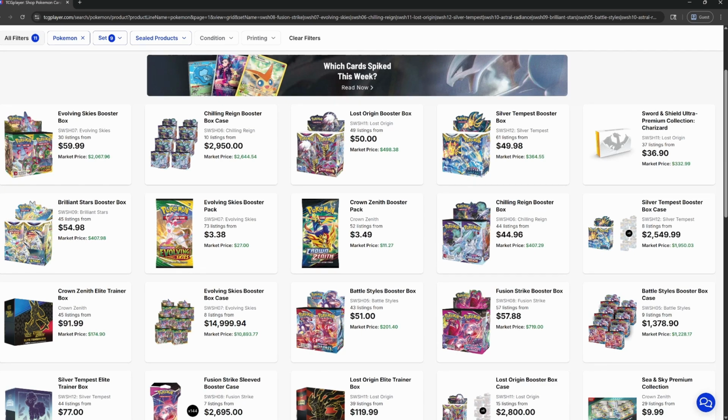Chilling Reign is decent. I think you could probably pick up a box or two if you really wanted, but if I'm being honest, I'd rather buy a Brilliant Stars booster box. I'd rather buy Lost Origin than Chilling, just in my opinion. I mean, you have better chase cards in Brilliant, like a Charizard, and the Eevee trainer galleries. In Lost Origin, you have a Giratina.